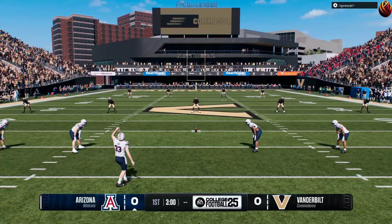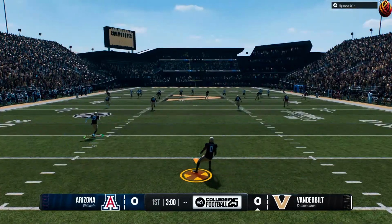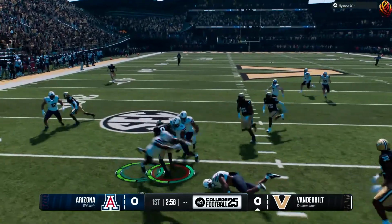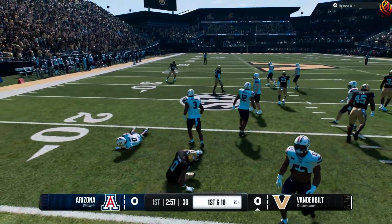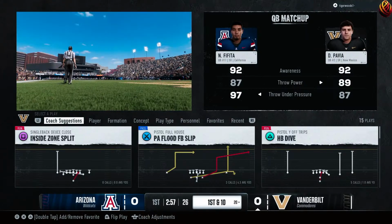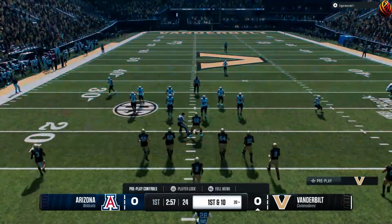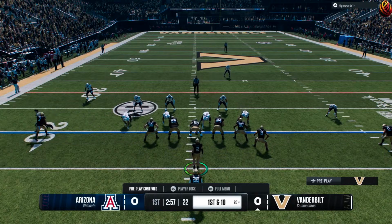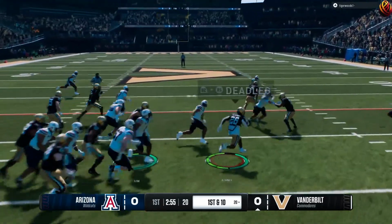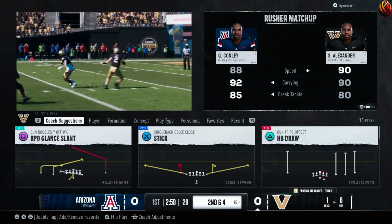Arizona will put it away to start this one. From inside the 10-yard line, he'll bring it back. He was hoping for something a little more dynamic, that they get him on the ground at the 20. First down here for the offense. They'll leave it with the lone back. Running hard and getting 6 yards out to the 26.